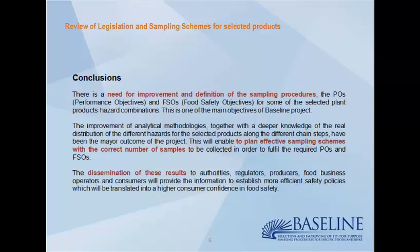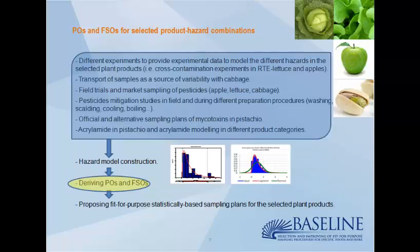The dissemination of these results to authorities, regulators, producers, food business operators and consumers will provide information to establish more efficient safety policies, which will be translated into a higher consumer confidence in food safety.